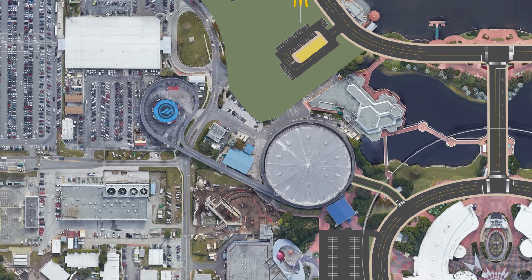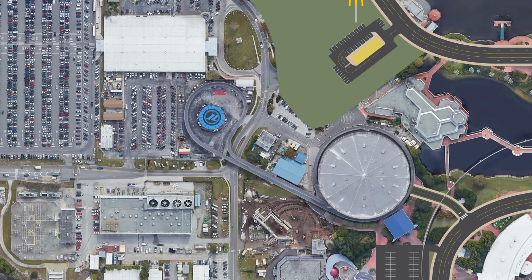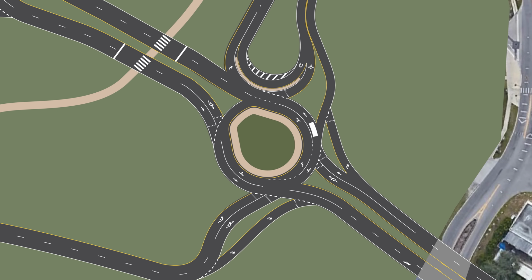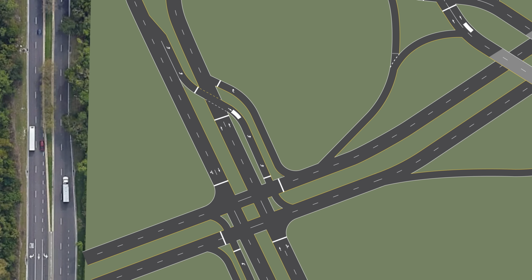But we have to have some rides still, and I think Test Track is the obvious choice to retrofit. At the new Test Track, you'll bring your own car, and instead of testing the car, you'll test your driving skills. But we need something a little more interesting than just this little out and back. So let's extend it and implement all of the latest and greatest road designs popping up all over the country. We're talking about multi-lane roundabouts, diverging diamond interchanges, and even continuous flow intersections.